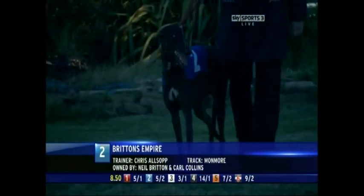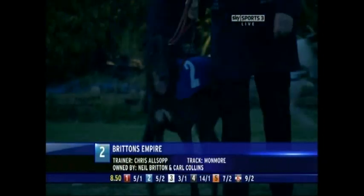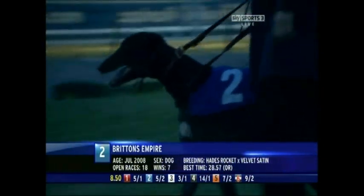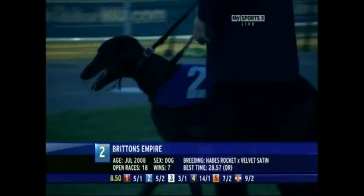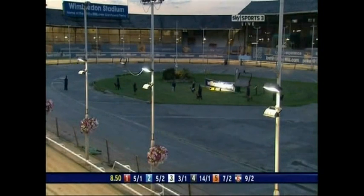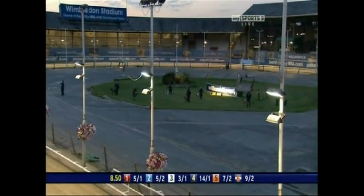I think that performance when he beat, I think it was Express Shuttle, up against him in the heat of the competition, the 2 Allsop runners. It was more the Trainers' Championship night. I thought he ran an absolute storming race on that particular night. I think it was behind Boa Paddy. Britain's Empire does seem to run Wimbledon well.